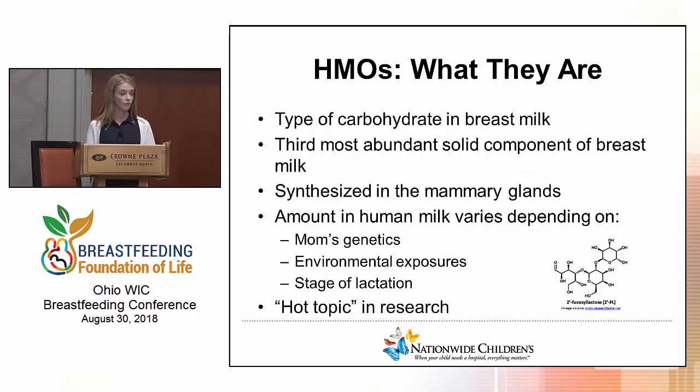So HMOs, what they are is a type of carbohydrate found in the breast milk. They are actually the third most abundant solid component of breast milk, secondary to lactose and lipids. They are synthesized in the mammary glands, and the amount in human milk actually depends on mom's genetics, her environmental exposures, and what stage of lactation she's in.